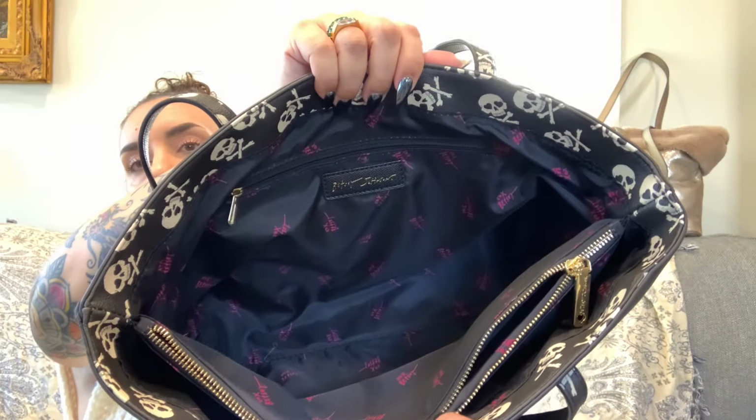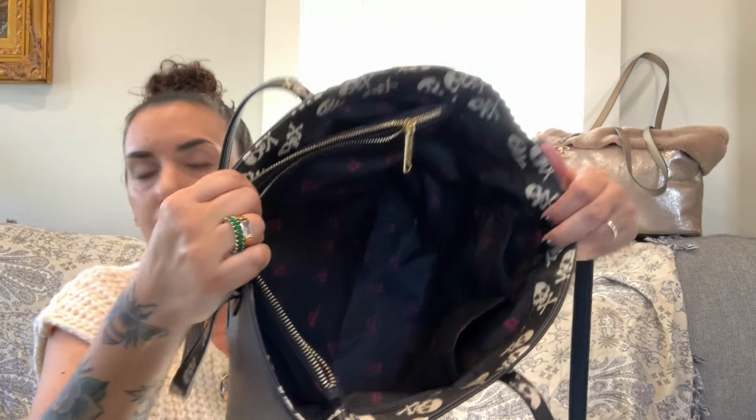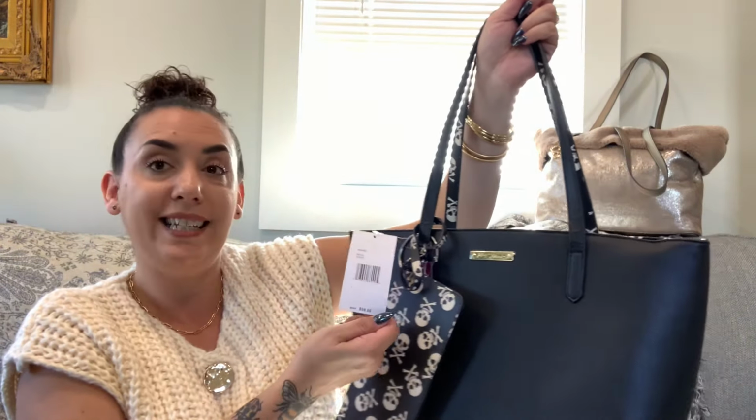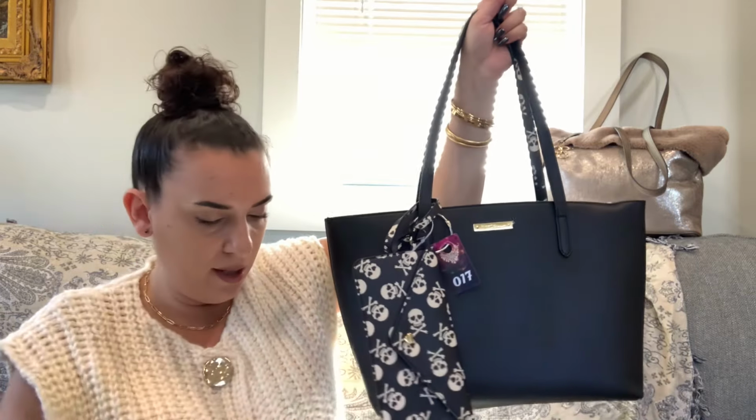Back section has your branding with your zip. Then you have the middle zip. And then you have the other side that has slips. All right. The tag on this is $98. It is number 17, and I'm going to do it for $45.